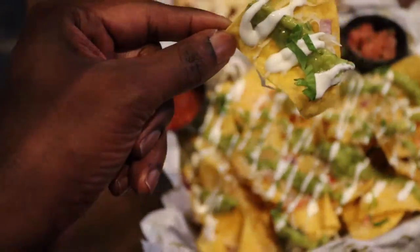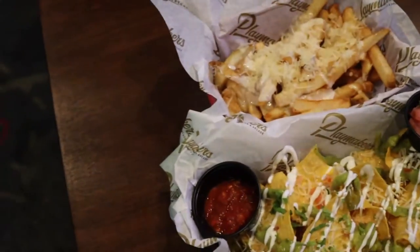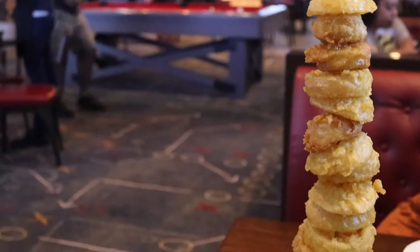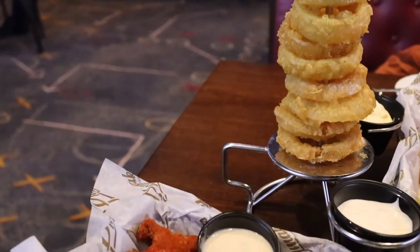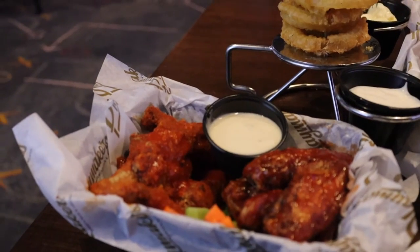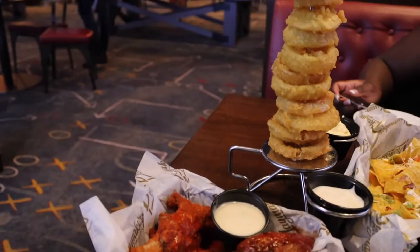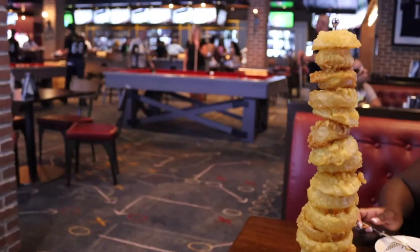Originally, when we wanted to come to Playmakers, we were mainly coming for their wings because we saw so many reviews of it. But we will get to that. So here you have the onion ring tower. Just how it looks is how it tastes. First thought when you see these onion rings, in my head, greasiness, just greasy. Wasn't a fan of them. It just wasn't good to me.